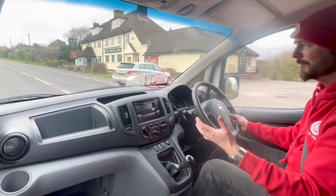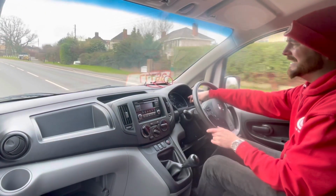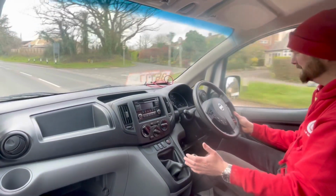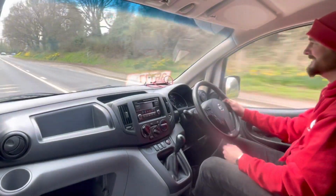Again, just second, third, fourth. We have a little indicator on here which tells you the most efficient time to change gear for your economy levels. The way fuel prices are right now, that's super handy.